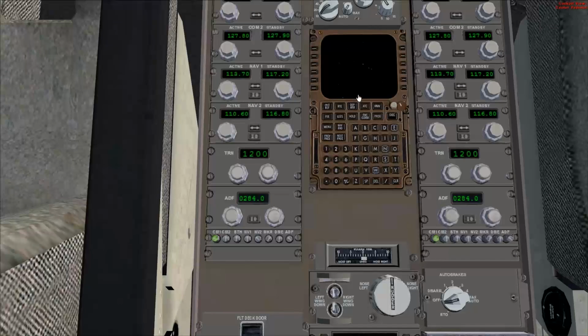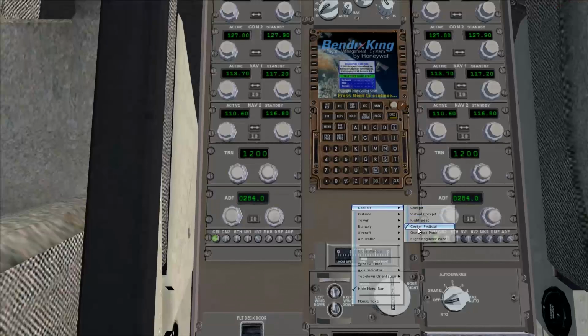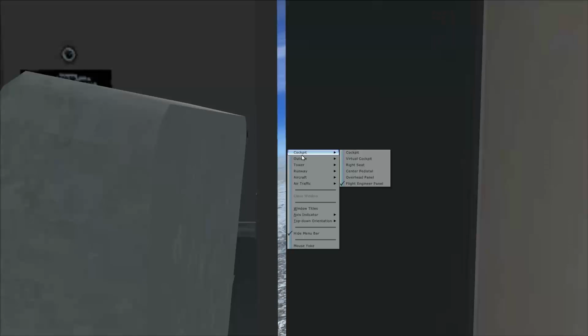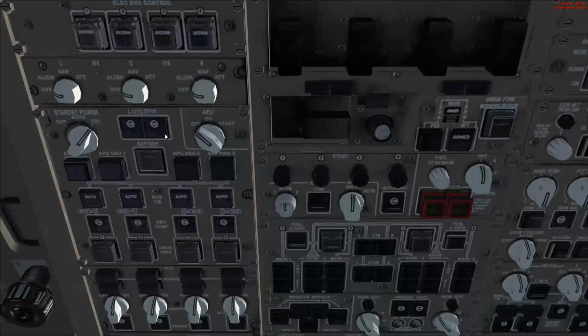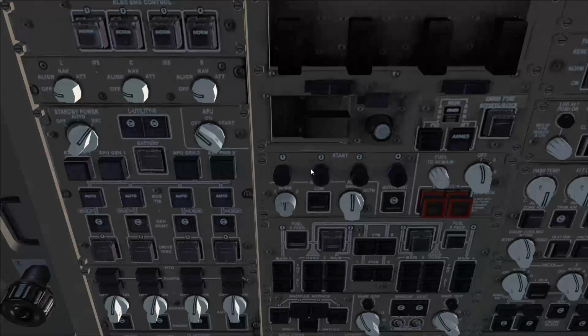Center pedestal. Oh, I like that. Okay, and then we can turn on the Bendix King and you can work on that. That's cool. And then flight engineers panel is, whoa, we have a hole in the plane. Hold on, we have a hole in the plane. It's probably a problem. Overhead panel. Okay, we can play with various things. Let's start our APU for reasons I don't know why. Oh. I broke it. Okay.